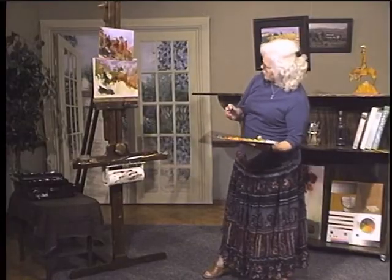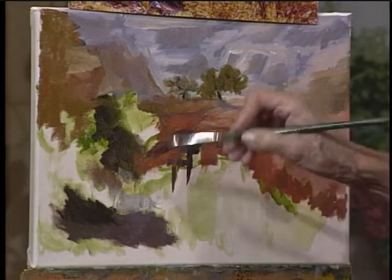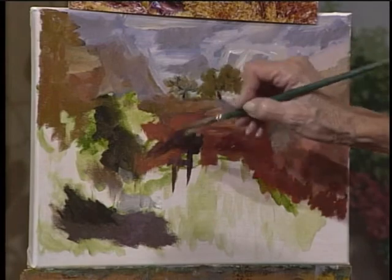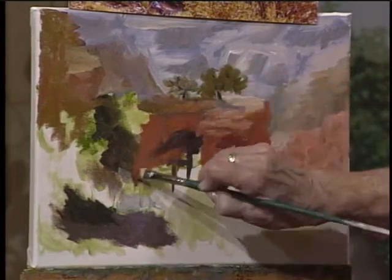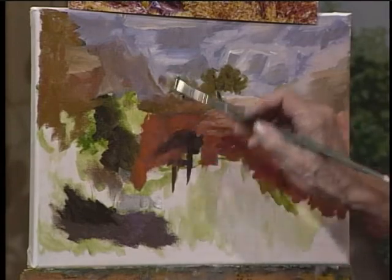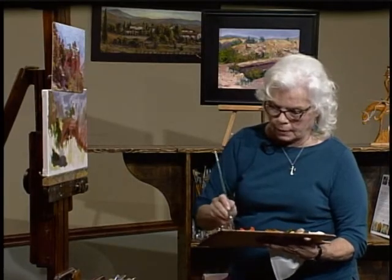Okay, well, that's showing up pretty good. Now we have more orange coming around here. Coming around this thing here, and it's coming down here. It's real bright right there. Right in there. And then that's all dark, and that's trees, okay? All right, now let's see if we can get this right in here.